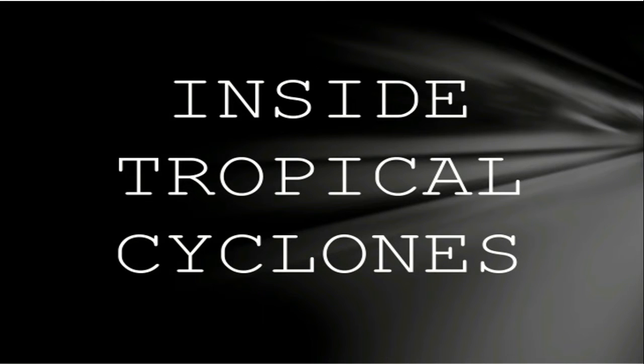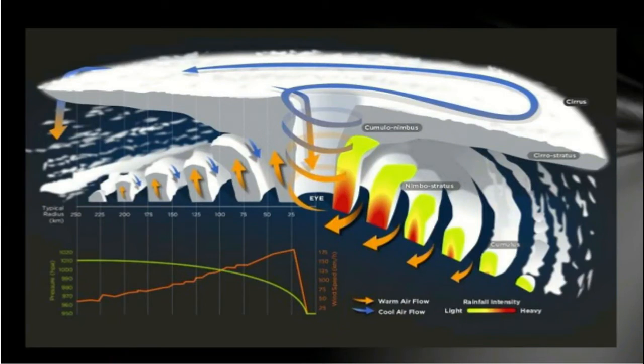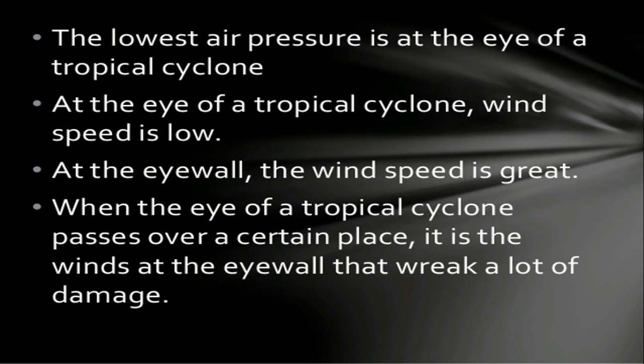Inside a tropical cyclone. This picture shows what's inside the tropical cyclone. The lowest air pressure is at the eye of a tropical cyclone. At the eye, wind speed is low. At the eye wall, the wind speed is great. When the eye of a tropical cyclone passes over a certain place, it is the winds at the eye wall that wreak a lot of damage.